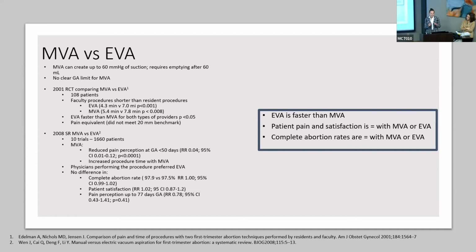And my favorite study is a randomized controlled trial done by Mark Nichols, who's like big in the family planning world at OHSU, where they randomize patients at an outpatient abortion clinic to either MVA or EVA. And then they looked at patients' perceptions of pain. There's this pain curve, and more than a 20 millimeter difference on the visual analog pain scale they considered clinically significant.